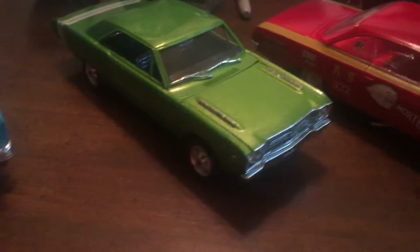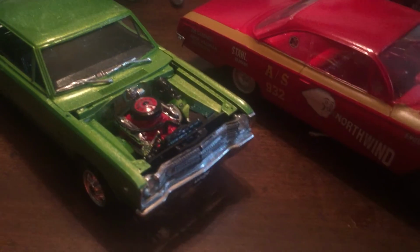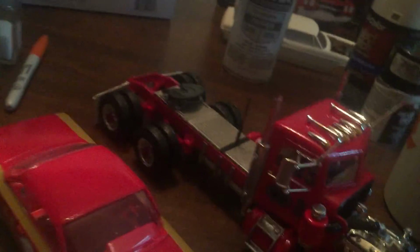And then, of course, y'all seen the Dodge Dart just the other day. I guess I showed y'all the engine in it. I did it the 440 instead of the 426. I'm gonna build a little 426 soon. And then this is one of my favorite builds for the year.